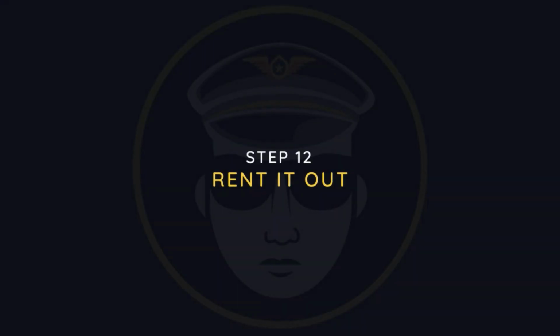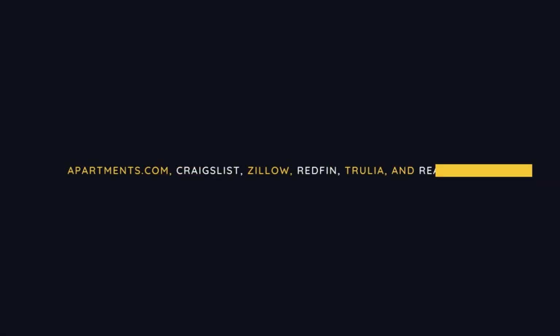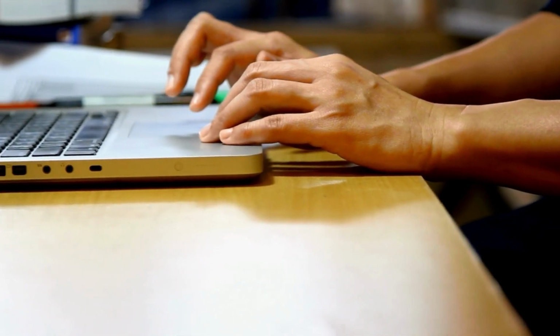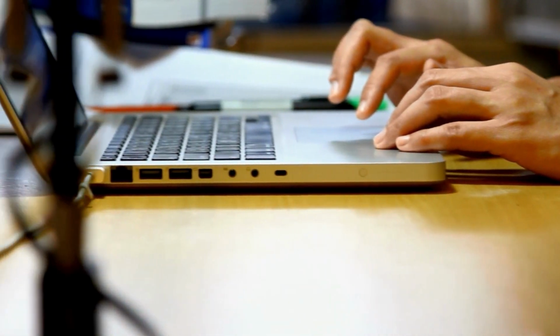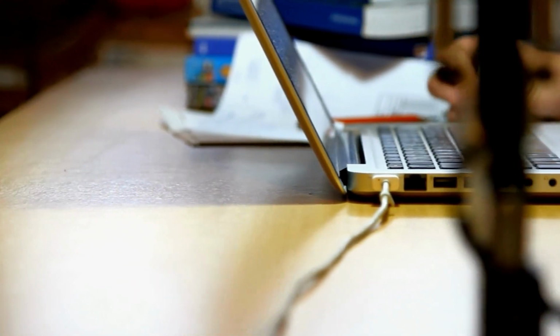Step 12. Rent it out. If you want to rent your new place for top dollar, take great pictures and be available anytime to show it. If you do this, you'll have no problem renting it out quickly. You can use sites like apartments.com, Craigslist, Zillow, Redfin, Trulia, and Realtor.com. The more places your property is advertised, the better. Never just limit yourself to one of these. Do them all or even find other sites.